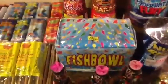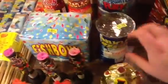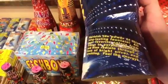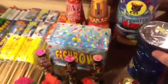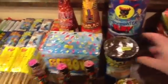Moving on to the bigger ones. This is Fishbowl. It does kind of a lava scattering fish effect. Next is Nuclear Cool Reactor. This one does blue, orange, purple, yellow, crackling, I think. Yeah, bright silver and crackling, purple, orange, blue. So it does nuclear colors, and supposedly it's pretty brilliant and bright. So we'll see how it does. I'm kind of hopeful for it.